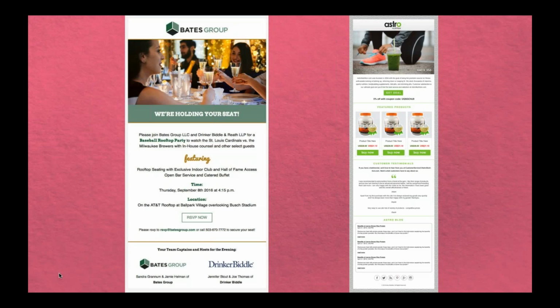And then Astro on the right, they're using a centered layout to call attention to the products and the supportive testimonials. What's important to note here is on a mobile device, having centered content is important because it's easier to read. So just file that one away in the back of your mind.